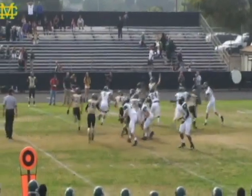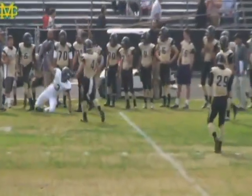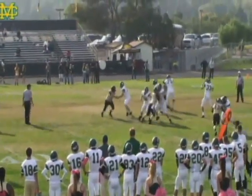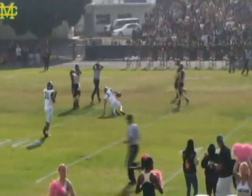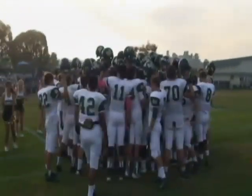You had another couple incredible catches today to go along with many this season. Can I get your thoughts on those? It's just a result of doing it in practice. Every day I try to go out and practice like we're playing, and our scout team DBs always do a good job covering me, so it forces me to adjust and try to make some out of the ordinary catches. All right, good luck next week against the Olympians and the week after against Redondo. Thank you, sir.